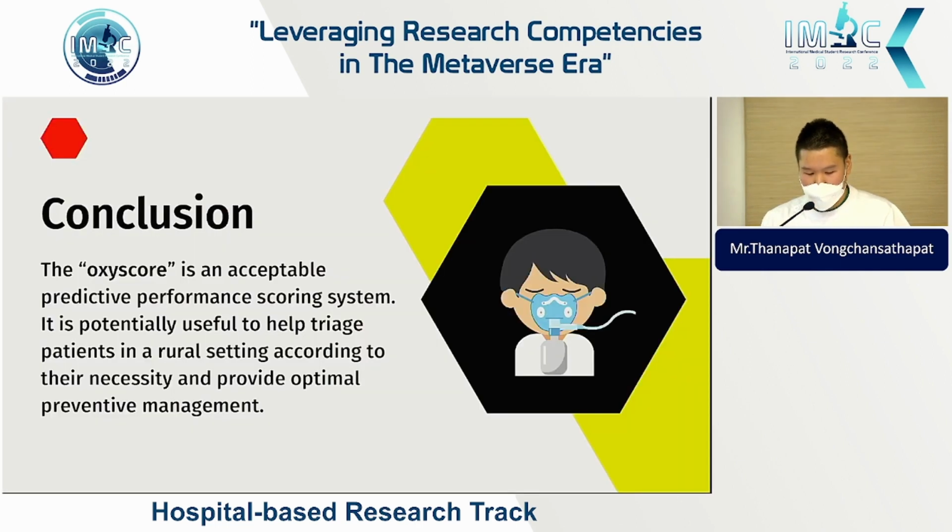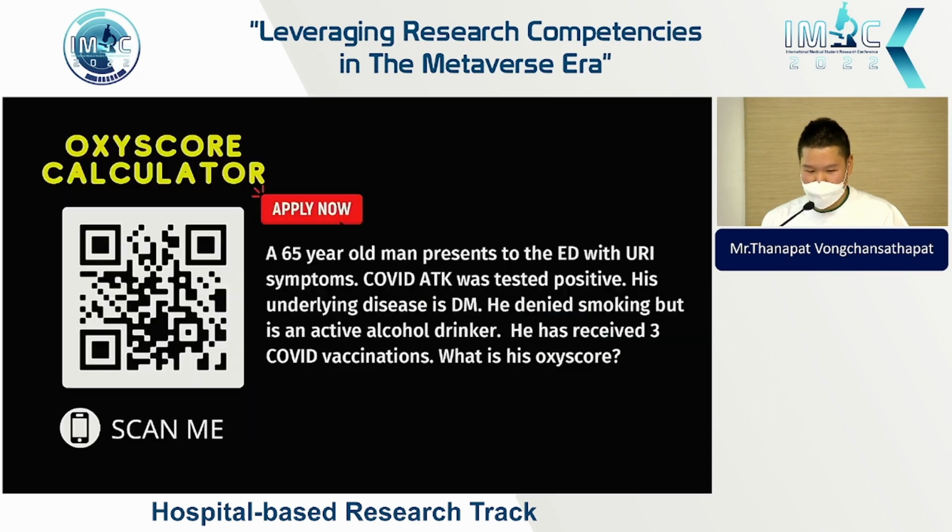In conclusion, the Oxy score is an acceptable predictive scoring system that can be potentially useful to help triage patients in a rural setting. It hopes to provide optimal care and preventive management. The availability of medical resources, especially in times of a pandemic and the peak number of infected, is an essential issue in managing hospital resources. An Oxy score calculator has been made for a better understanding of the picture.